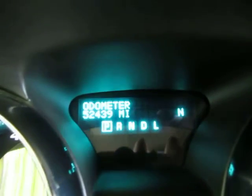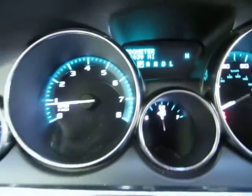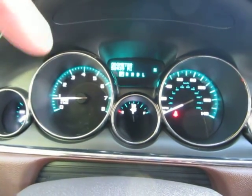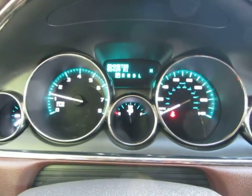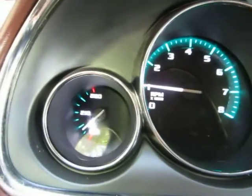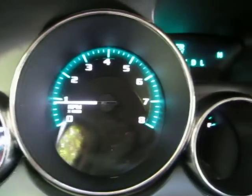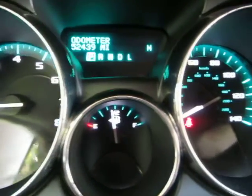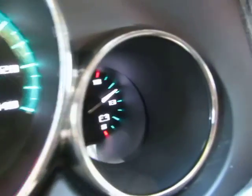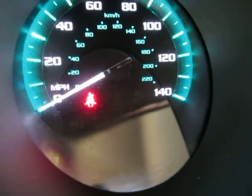Okay, the car has 52,439 miles. Okay, the car is running right now. Keep an eye on the tachometer. I'm going to rev the engine on the left hand side of your screen right over here. 3.6 liter V6. The reason I'm doing that is just so you can see that the car's running and idling perfectly, and that there is no check engine light on, no airbag light, no service engine soon, no maintenance light, nothing like that. The only light that you see on there, that's the seatbelt light, because I'm not wearing my seatbelt to shoot a video.